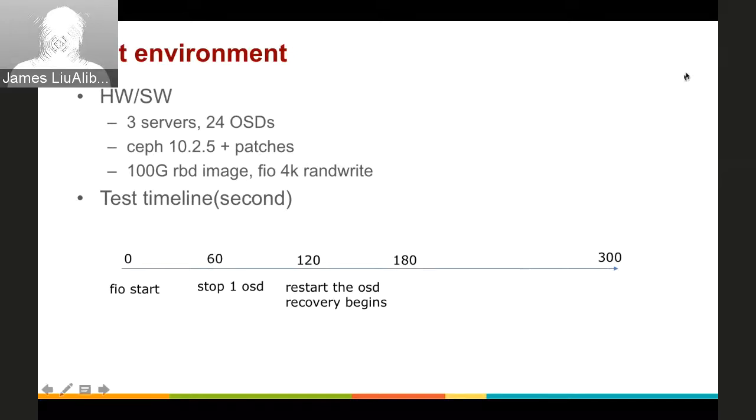So Nimi, are you on the line? Yes. So Nimi is another Ceph guy from our team in Alibaba. He's going to explain all of the performance data. So Nimi, can you keep going?